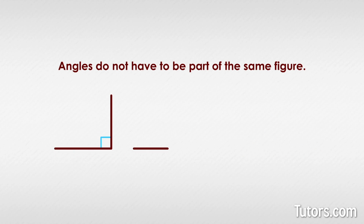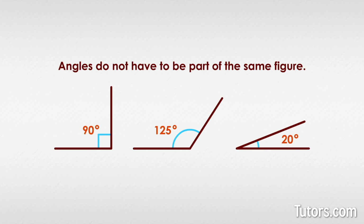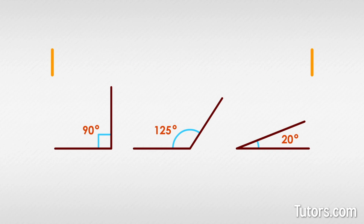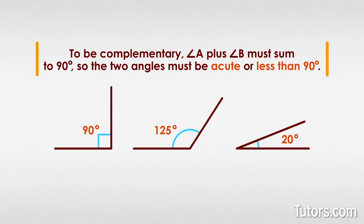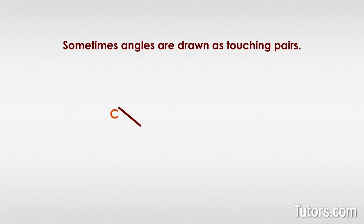Here are 3 more angles. Only one could possibly be a partner for a complementary angle. Do you know which one? To be complementary, angle A plus angle B must sum to 90 degrees. So the two angles must be acute, or less than 90 degrees. The 20-degree angle is the only acute angle shown here, so it is the only possible partner for a complementary angle.